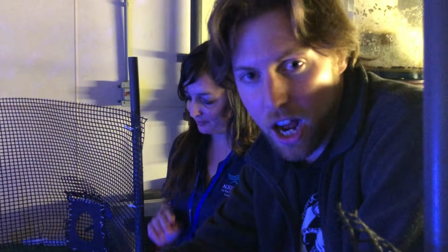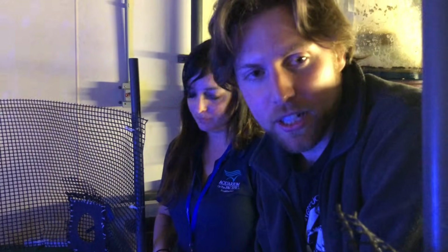Just right across from the octopus, they have the otters. And so it's like you have the best of both worlds in one area. So you guys want to make sure that you come out and support Aquarium of the Pacific.